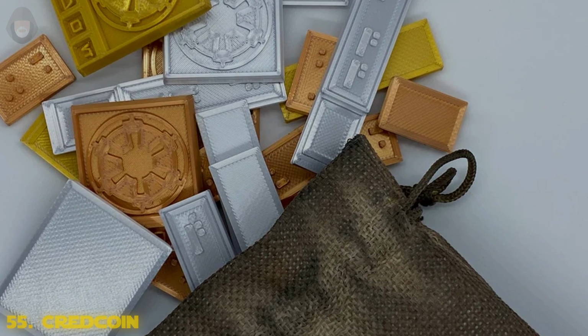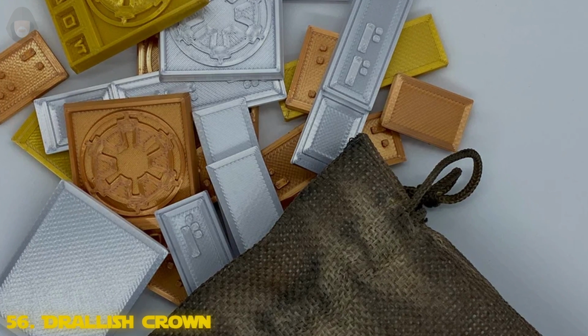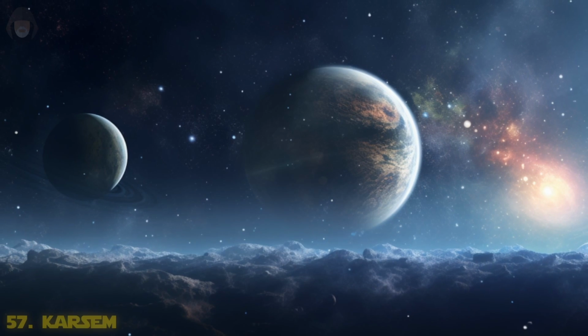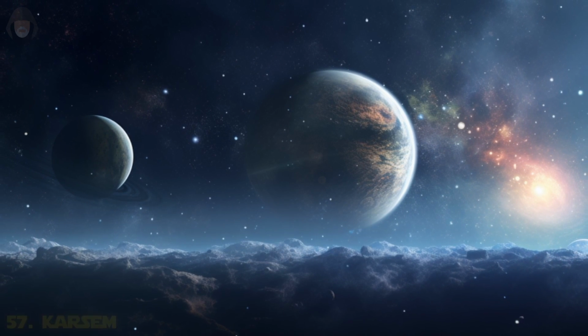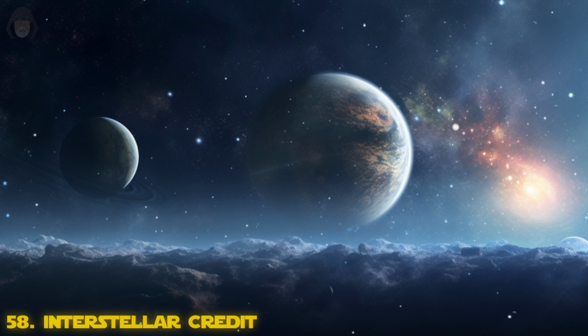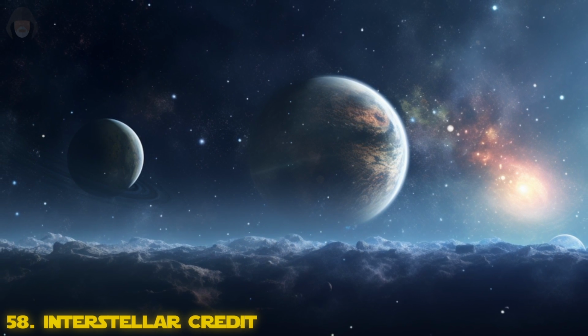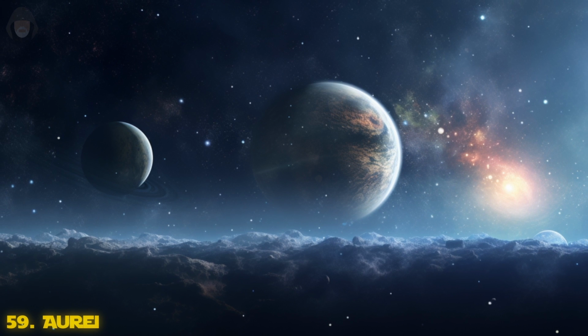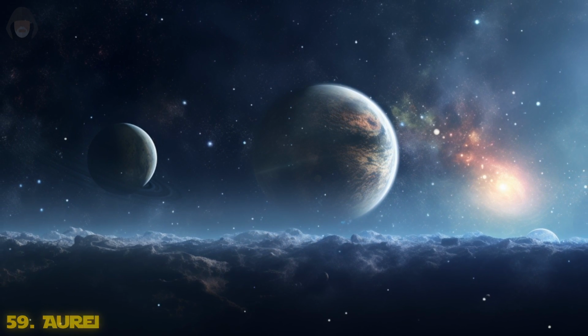Number 55, Credcoin. These were simply credits in the form of small coins. Number 56, Drullish Crown. These were a unique currency used on the planet Drull. Number 57, Qasim. This was a currency used on the planet Radnor. Number 58, Interstellar Credit. This was a currency used across the galaxy prior to the establishment of the Galactic Credit standard. Number 59, Ore. This was a currency used across the galaxy, although it was far from commonly employed.